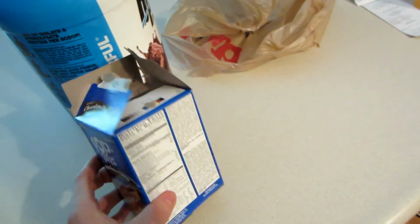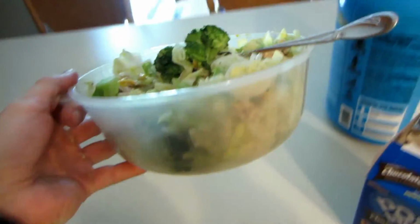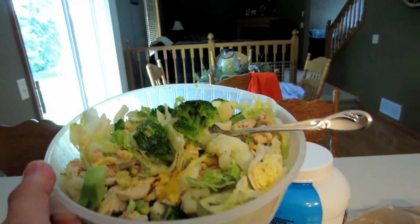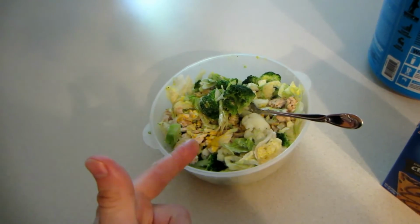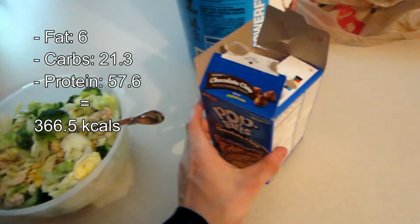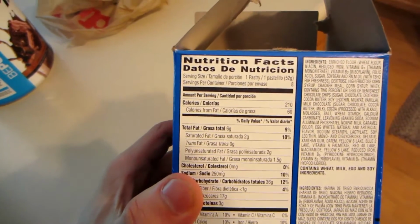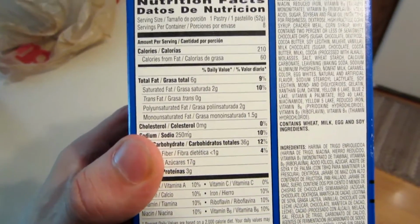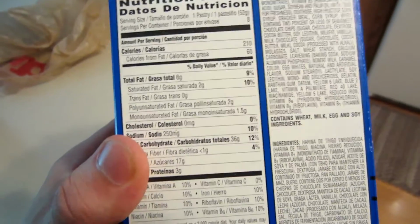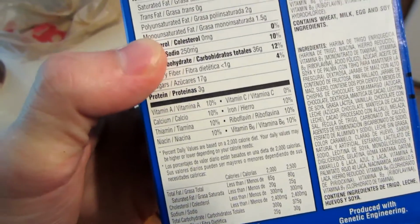Hey guys, so these are the foods that we're going to be comparing. Just chocolate chip Pop-Tarts versus a big ass salad bowl with lettuce, mixed vegetables, turkey breast and mustard and Walden Farms dressing. So I'm going to throw the salad macros on the screen right now versus these. Alright, so this is in one Pop-Tart. So most of us, let's not fool around here, we have two. So basically everything here would be times 2. It'd be 420 calories, 12 grams of fat, 72 carb, and a whopping 6 protein.